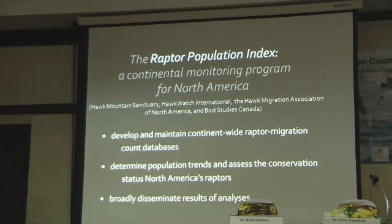We're developing and maintaining a continental-wide raptor migration count database on a site-by-site basis, determining population trends and assessing the conservation status of North America's raptors, and broadly disseminating the results of our analyses.